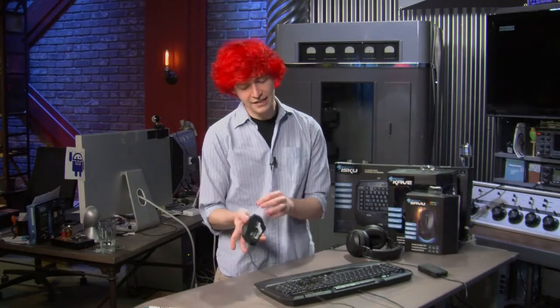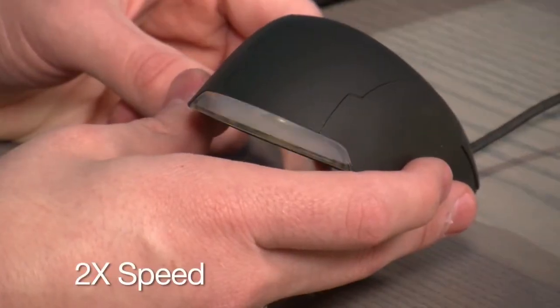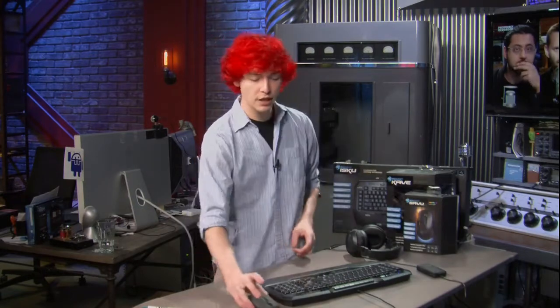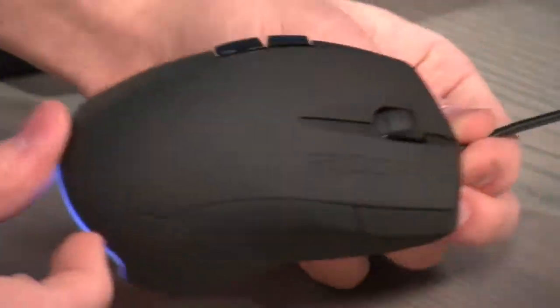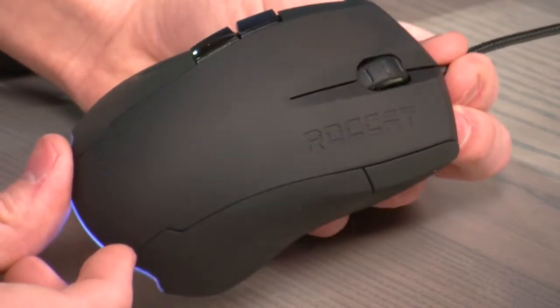I really liked the textured grip on the side. Also, it has this sort of multicolor lighting at the bottom. Right now, because I don't have a color set, it's just going to fade between a few different colors. Also, it has a braided cable, which is nice for one, it doesn't tangle as much when you travel, and two, it slides nicely along the table when you're trying to move it around for gaming.